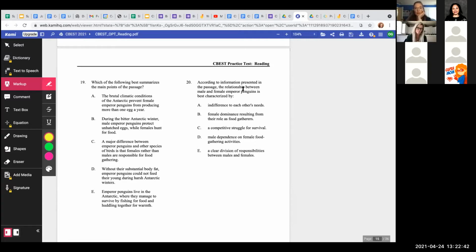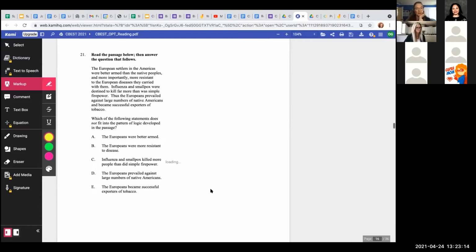According to information presented in the passage, the relationship between the male and female emperor penguins is best characterized by indifference to each other's needs, female dominance resulting from their role as food gatherers, a competitive struggle for survival, male dependence on female food gathering, a clear division of responsibilities between males and females. I would say E. Everybody agree? Yeah, I agree. E. Yep. Okay, good job.